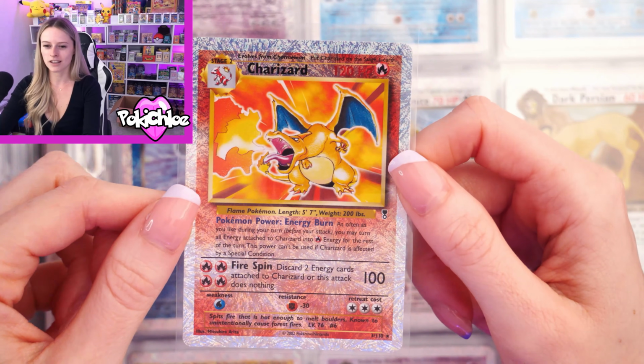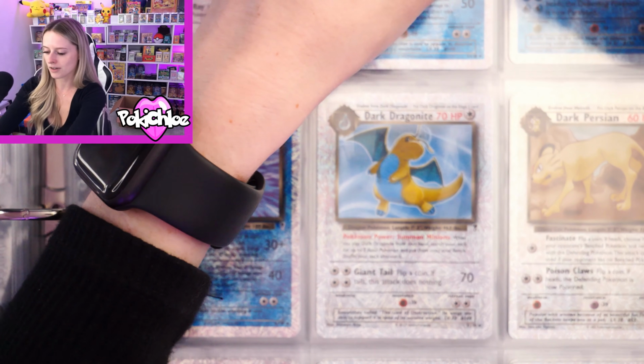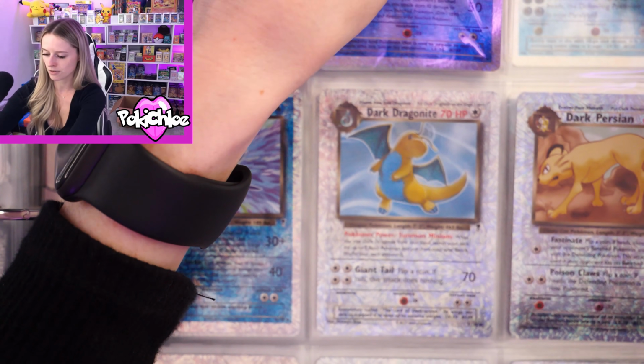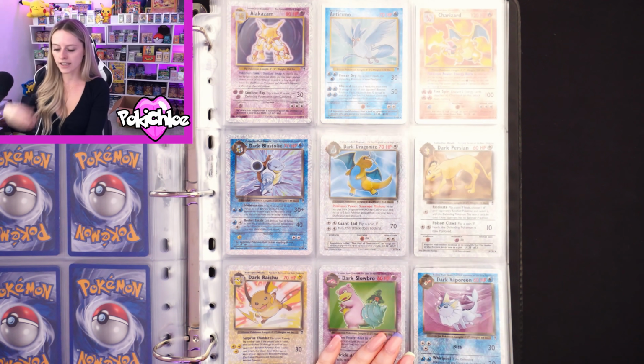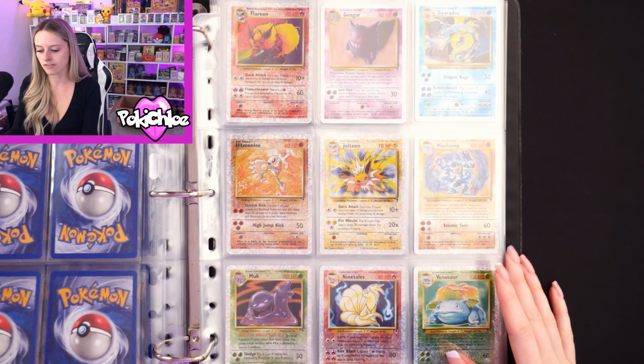I mean, Charizard is looking really nice. Really nice. But look at that for a reverse holo. It's just like a firework going off. I know there's a lot going on, but I just think they're beautiful and you just can't beat them, in my opinion. We'll have a zoom back out again so you can see the full page. Dark Raichu is another one that I absolutely love.